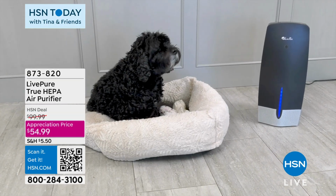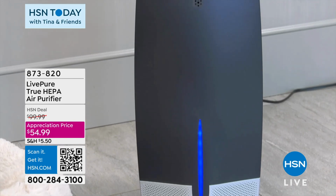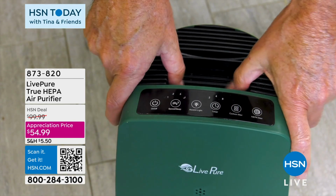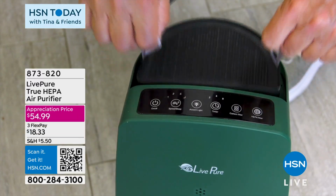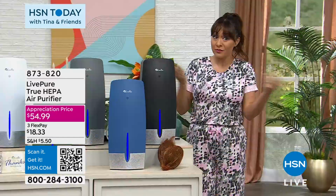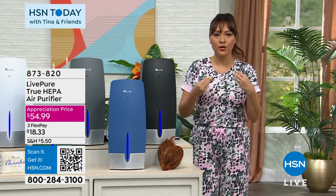And being able to do that, and nobody has said otherwise for me saying this, but I can say if it's not there, it can't bother you. If I'm removing the pollen, it's not bothering you. If I'm removing the dust, not only is it not bothering you, but you don't have to dust as much, right?